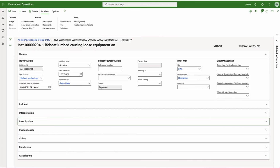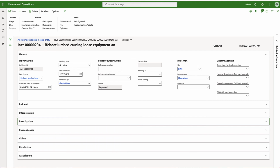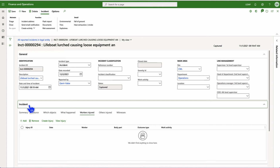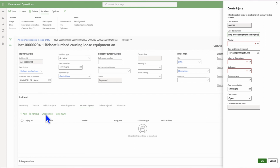Having captured the basic information about the incident, it would typically be reviewed by somebody in the safety department, and at this point we would definitely want to record the fact that there was an injury and that Peter O'Leary has been hurt. So on the incident details screen, I'm going to go to the incident tab here, and one of the sub tabs here is the workers injured link. What I want to do here is I want to click on create injury, and I want to record the fact that Peter O'Leary has been hurt.